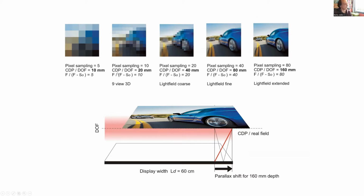You can quickly calculate with the standard lens formula where the focusing plane will be. The central depth plane, as it is called in integral imaging, is in one case at 10 millimeters, 20 millimeters, 40, 80 and 160. So the better the pixel sampling, the higher the quality of the 3D image you will get. But there is a significant problem, because all commercial screens have a relatively small resolution. Even on a 4K display, you should have a 2 millimeter pitch to achieve about 36 different angles of view.